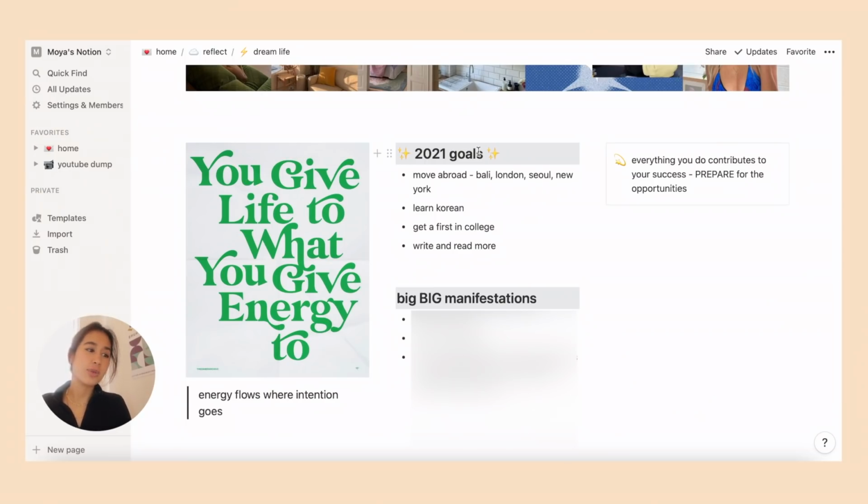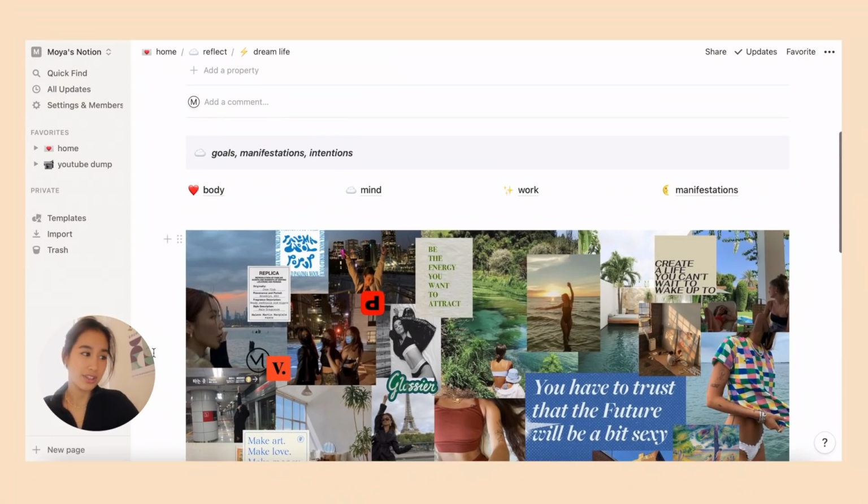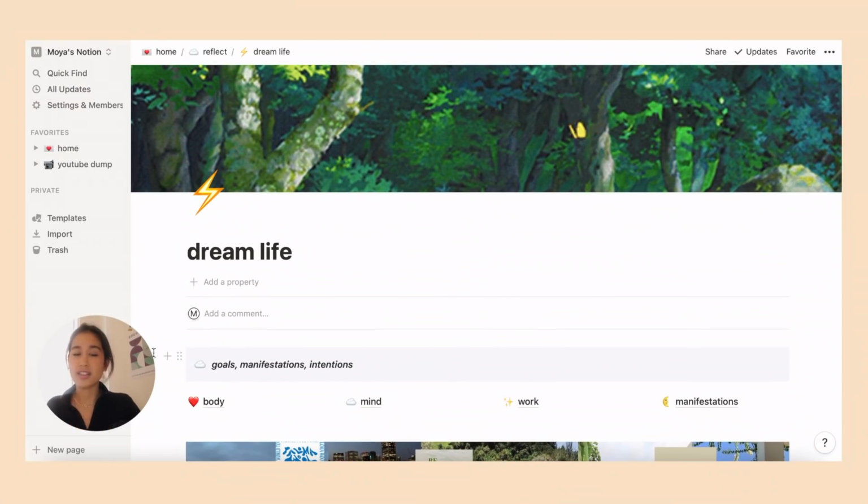I have 2021 goals, so this was the stuff that I talked about in my YouTube video, and then I have my big manifestations, which are linked to my work goals, where it's stuff that I'm striving to within the next 5 or 10 years. So this is one of my favorite sections of my Notion because it's just so wholesome and it is constantly reminding me to better myself and reminds me what I'm working towards and what I want out of life. Nice to have that alongside the practicalities of organizing my week and organizing my college and stuff.